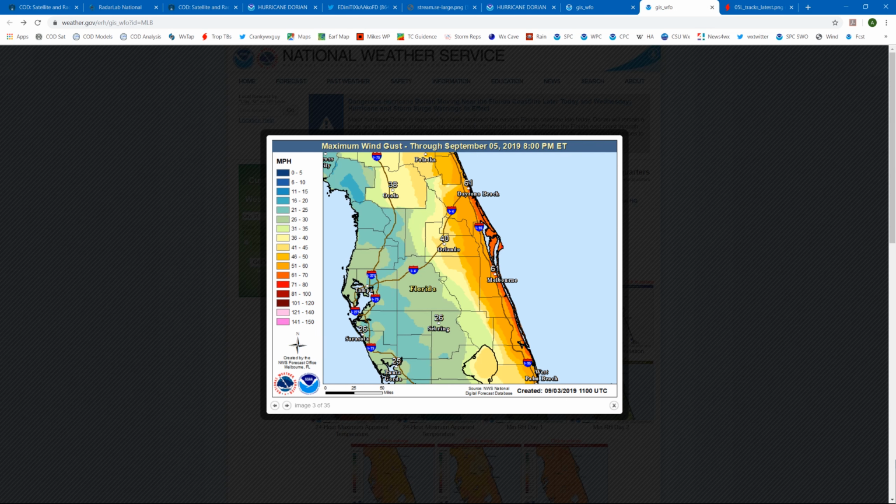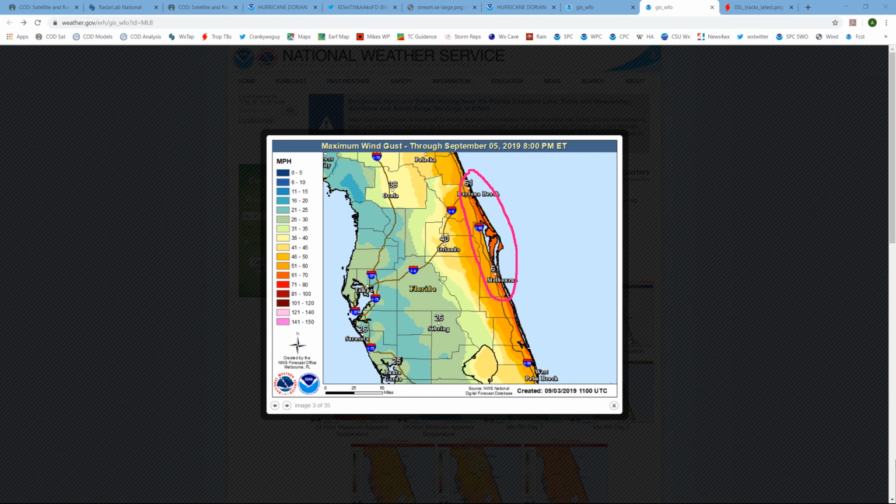Kind of the same story here as we go down to the Melbourne forecast office. Again, the highest winds are going to occur right here, just north and south of Cape Canaveral, with Daytona Beach and Melbourne kind of being the edges of those worst effects. This is where the land sticks out more, and you can see some wind gusts around 70 miles an hour. I think at the peak, if the storm were to wobble any further west, these winds do go up a little bit. But at this point, these wobbles are very minor, and the storm is pretty much going to be too far offshore for any hurricane force impacts.